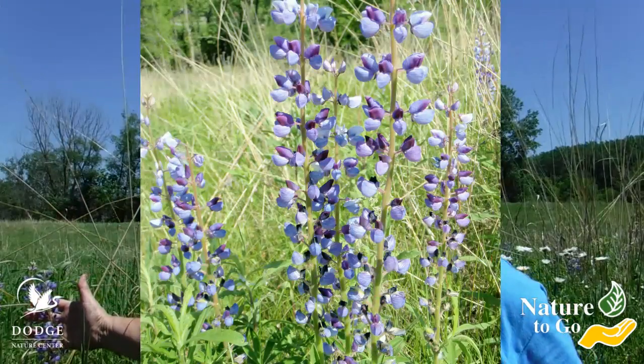I'm out on the prairie today with one of my favorite prairie wildflowers. I've got lupines here to talk about.